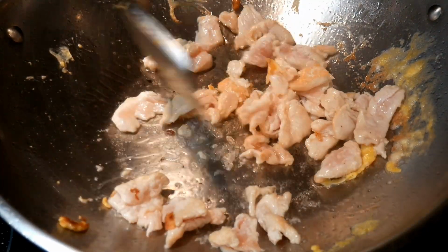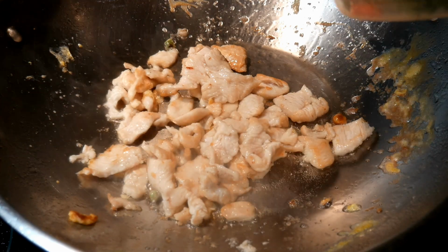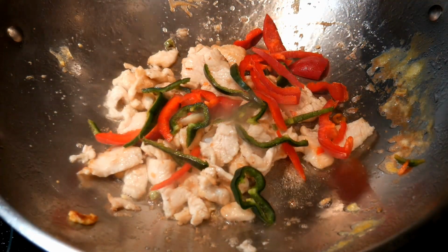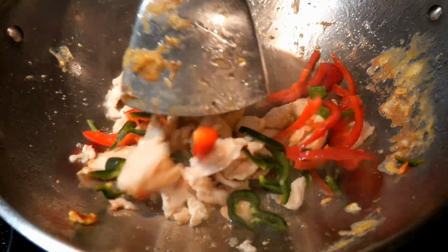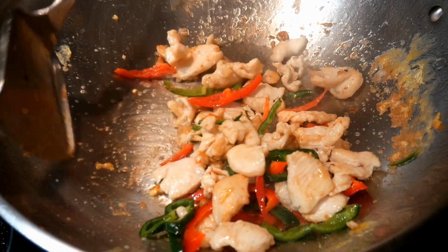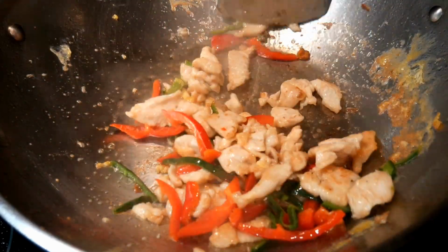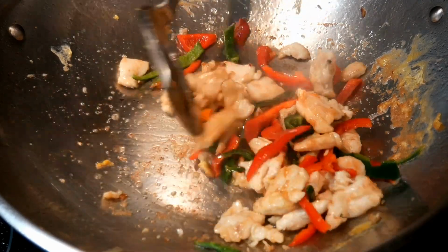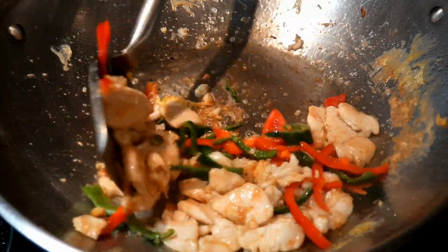The second step is that I simply stir fry the chicken. The chicken is about 50 to 60% done. And next is I'm going to add the pepper, which I cut up earlier. And the wonderful thing about stir frying is that you can always control how much you want to cook your food ingredients. Controlling the texture is relatively simple in the case of stir frying.